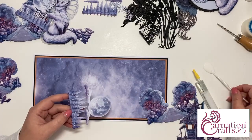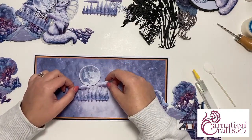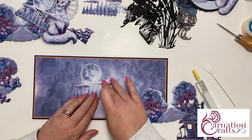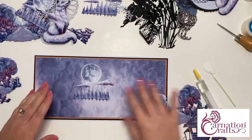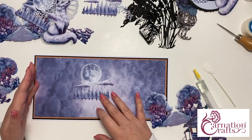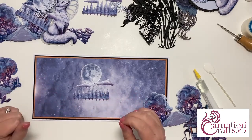So my first layer going down is my moon with the trees, and I'm going to position our moon, just as we've discussed, over that lighter patch on the backing paper there. Already you can see it's creating almost like this skyscape going on, which is just fabulous. Jacqueline says, foggy look with the vellum. Yeah, absolutely. It gives you this misty vibe, doesn't it?